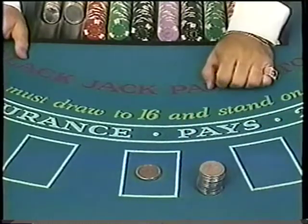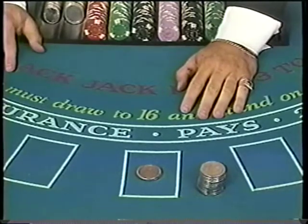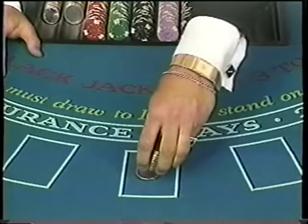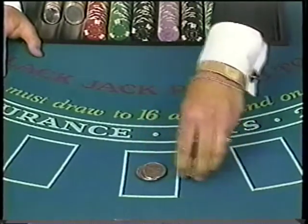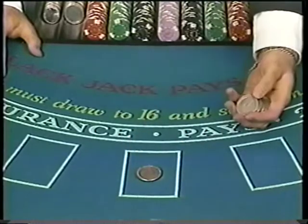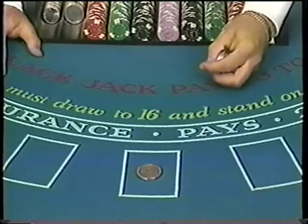So you want to increase your bet $1 for 3 hands because you want to progress as you're winning, not as you're losing. $1 for 3 hands. After you win that fourth hand, go back to your original $2 bet. Anytime you lose, go back to your original $2 bet also.